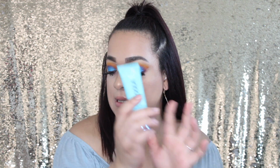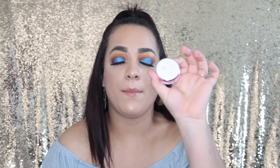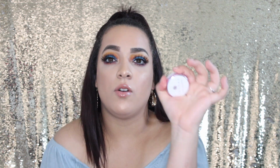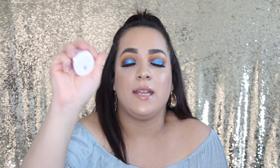So what else we got? Oh, sunscreen lotion in a nice little bottle. My primer, my Tatcha Silk Canvas primer. I was gonna go with my e.l.f. one, but this one is obviously mini travel size. It's just nice and small, and that's why I'm bringing it.